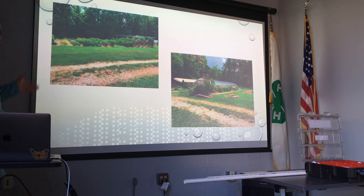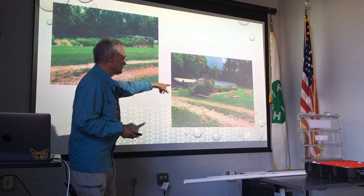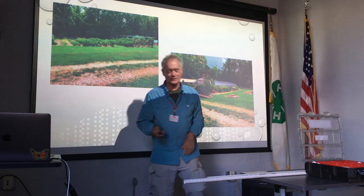All right, so here's our misting system. This is my vegetable garden. I live in northern Durham County, Rougemont. To the left of this picture is that picture. That's the hoop house. I don't know if you can tell it or not, but there is a canopy over the top of it. That's the shade cloth.